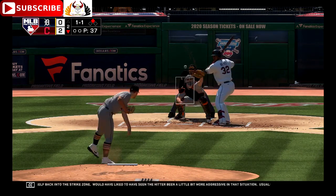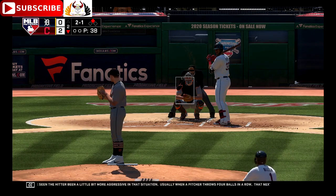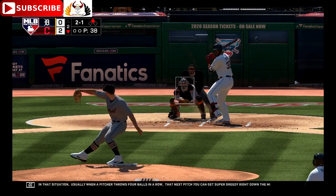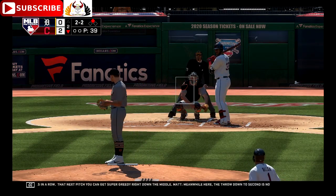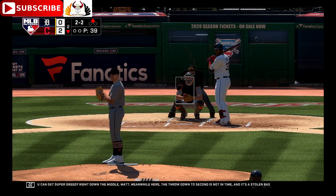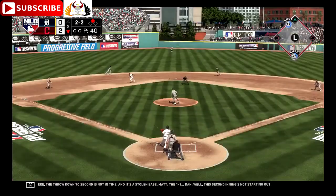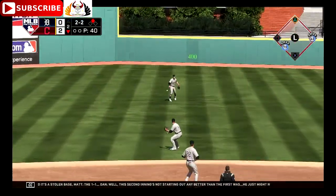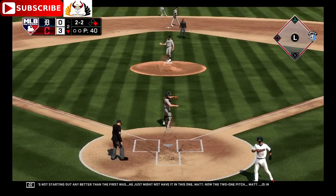A 1-1. 2-1. Well, this second inning is not starting out any better than the first was. He just might not have it in this one. Now the 2-1 pitch is in there for strike number 2. Line drive to center field, and that's in there. Base hit. And this will not be close, and the run will score easily.